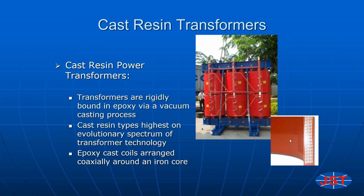So you could see that the windings are fairly uniform and they're embedded in epoxy. And we will talk about how those are fabricated because there is other insulation just outside of the epoxy in there. But typically these are rigidly bound in epoxy in a vacuum casting process. As I pointed out, the cast resin are higher on the evolutionary scale of transformer technology in that they were designed at a point where they were trying to get dry types to have a better insulation system. And basically, you have two coils that are arranged coaxially around the iron core.